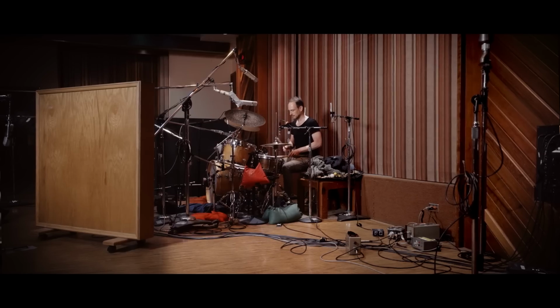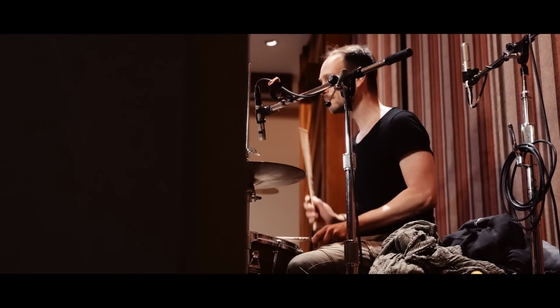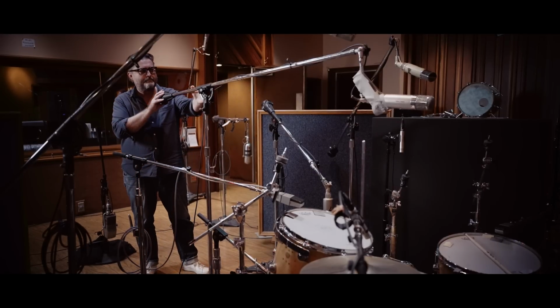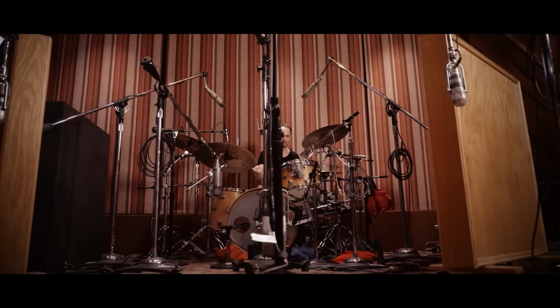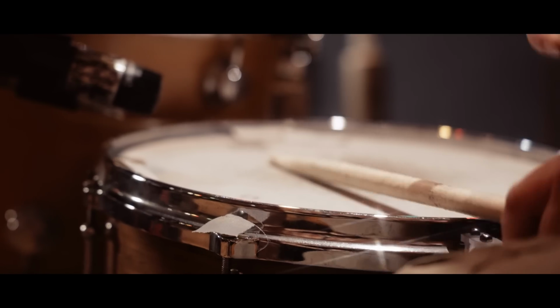For my taste, I did a little bit of gobo-ing around the kit. I feel when you have the right gobos, and some studios have that, it contains the sound. So the mics inside this area, that amplifies those mics and the kit. Maybe I get a little more low end or tighter low end, both for kick, snare, toms. So the sounds we're getting here in Studio 3 are much more focused in a way and more defined.